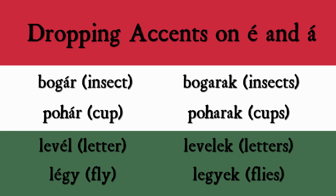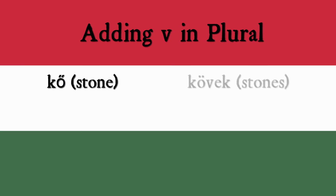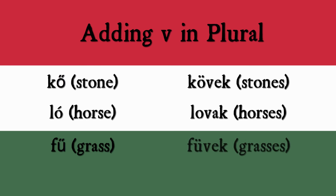Next point up, we have a couple words that end in either an ö, u, or o, and these words will take an extra v before their ek or ak ending. Therefore, ö and u take the vek ending, and o takes the vak ending. Within these words, the long ö, u, or o will also shorten to just simply ö, u, or o. I will give you a couple of these words. They are kő and kövek, ló and lovak, and finally fű and füvek.